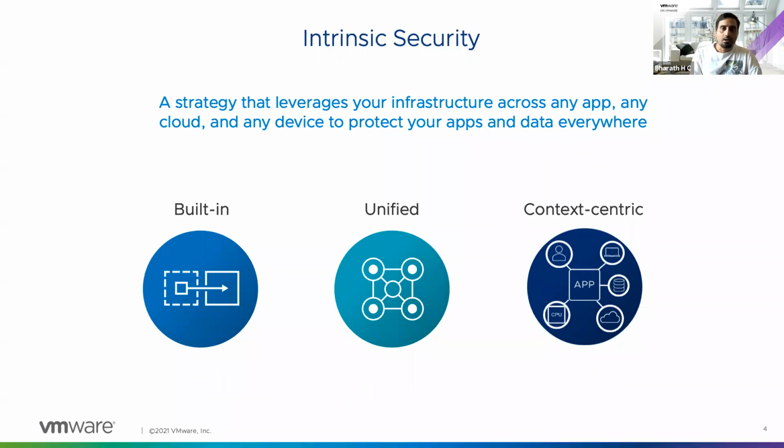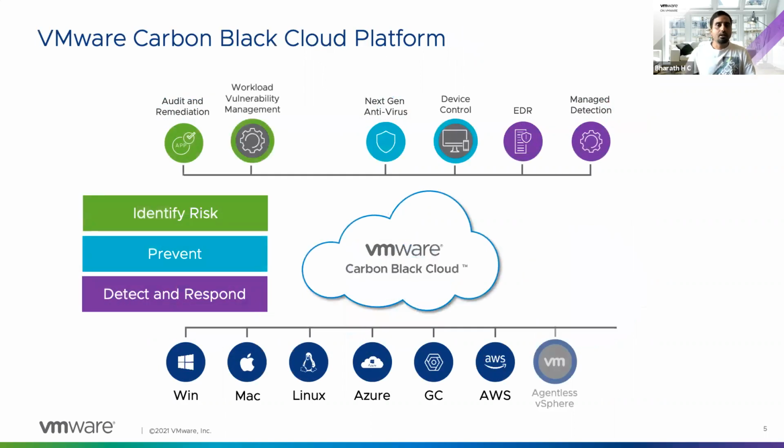To put it in short, having all three, built-in, unified, and context-centric, provides a unique capability to any organization to safeguard its data and applications. So this is about intrinsic security, and let's see what we have in the Carbon Black Cloud.